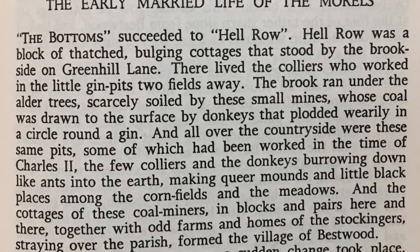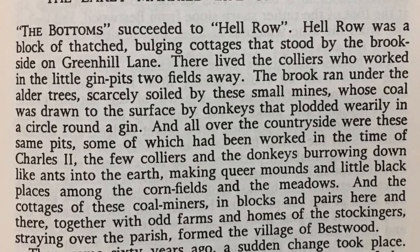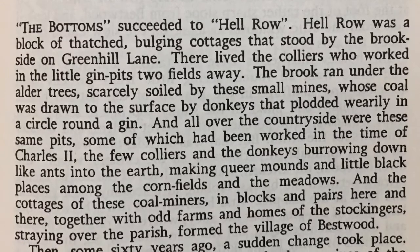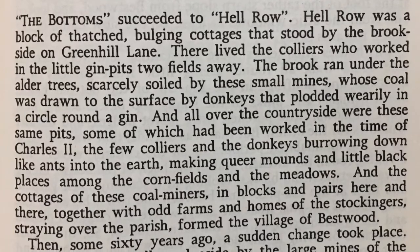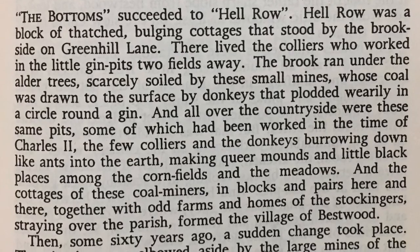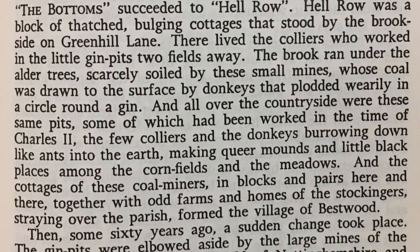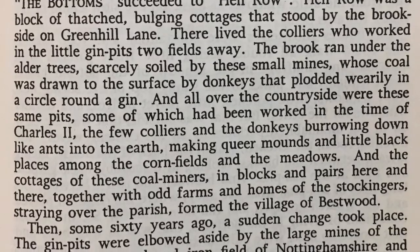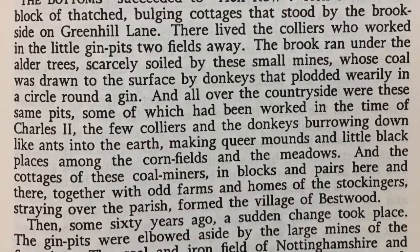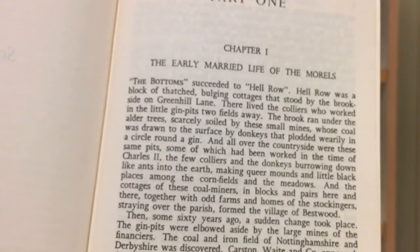And all over the countryside were these same pits, some of which had been worked in the time of Charles II. The few colliers and the donkeys burrowing down like ants into the earth, making queer mounds in the little black places among the cornfields and the meadows. And the cottages of these coal miners, in blocks and pairs here and there, together with odd farms and homes of the stockingers, straying over the parish, formed the village of Bestwood.